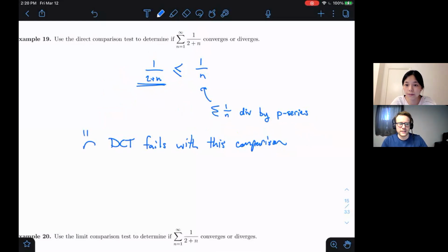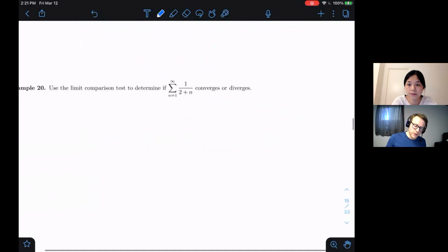Now, if we have time, we'll talk about what the correct comparison should be if you were very stubborn and you wanted to really, really use the direct comparison test. There is a way to do this, but it requires another level of cleverness, right? And yet, when we use the limit comparison test, this is very straightforward.